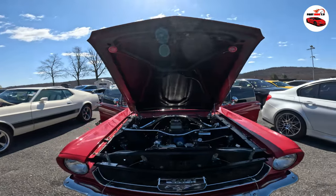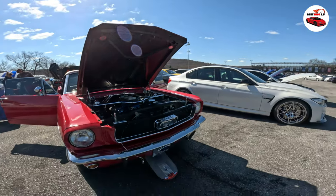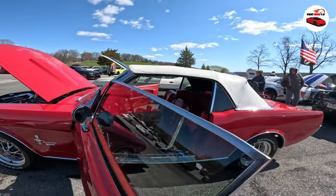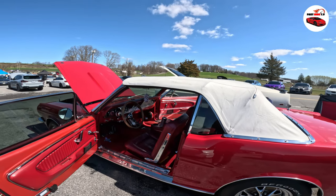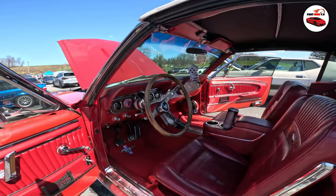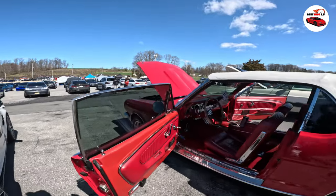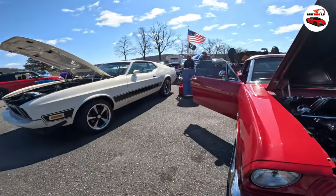Classics. You see, they look different. Classic car. This is nice, man. Where's the owner? Oh, he left? That's a beautiful car, man. A Ford Mustang, classic Mustang. This is a fire Mustang. That interior looks so clean. Whoa. Yeah, he's maintaining his car.